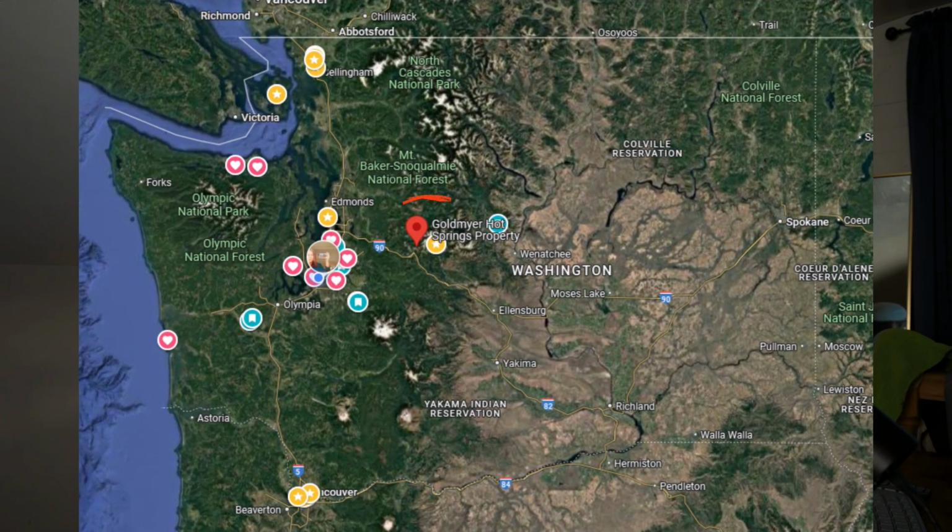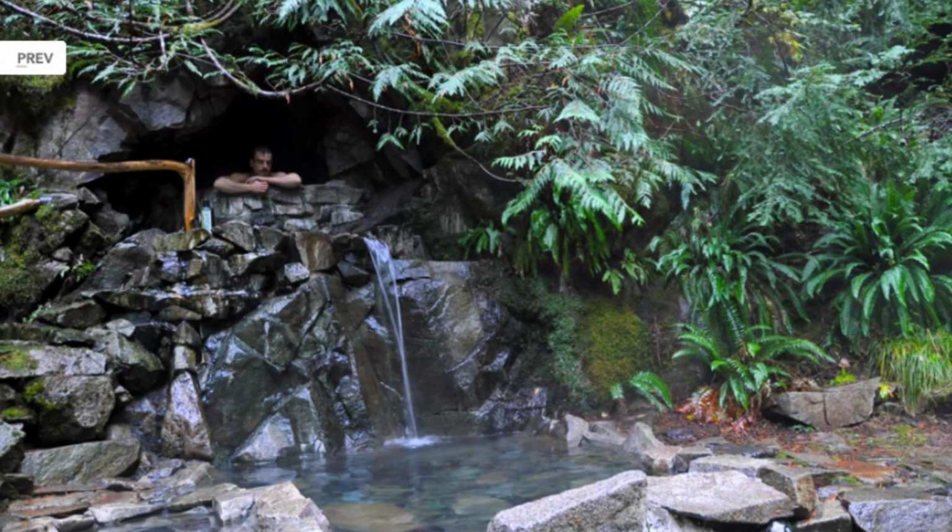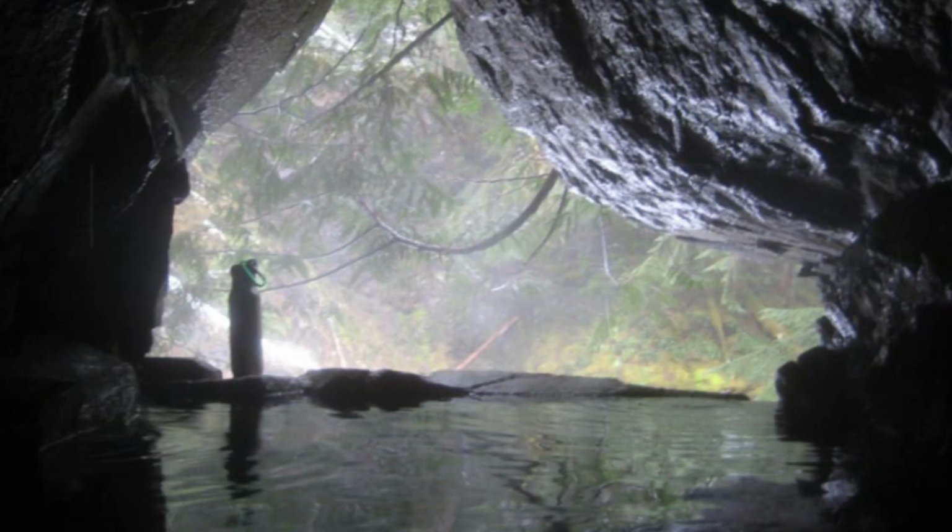Goldmyer is a hot spring in Washington. It's just off of exit 34. There are 3 pools. There's one cave that fits a few people, and then there's a small pool that you could squeeze like 2 people in, and then there's another, lower pool that you could probably fit 4 people sitting somewhat comfortably, and then there's another cold pool. So it's not a huge place.